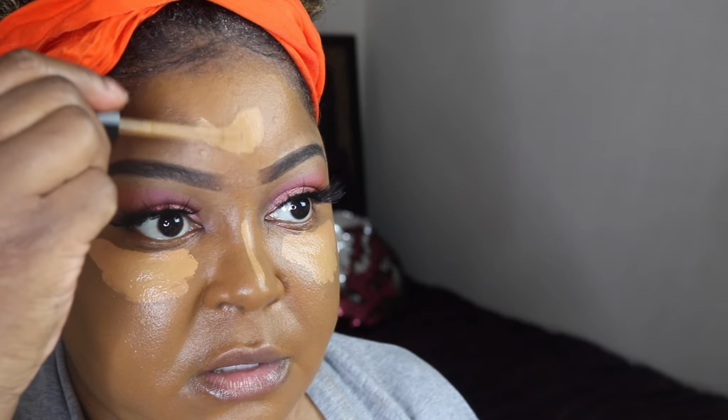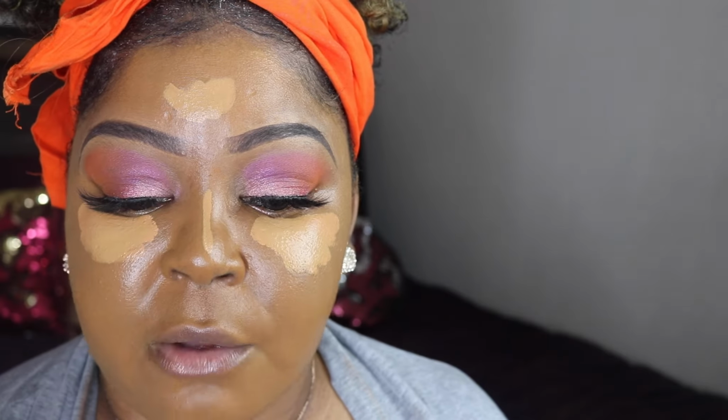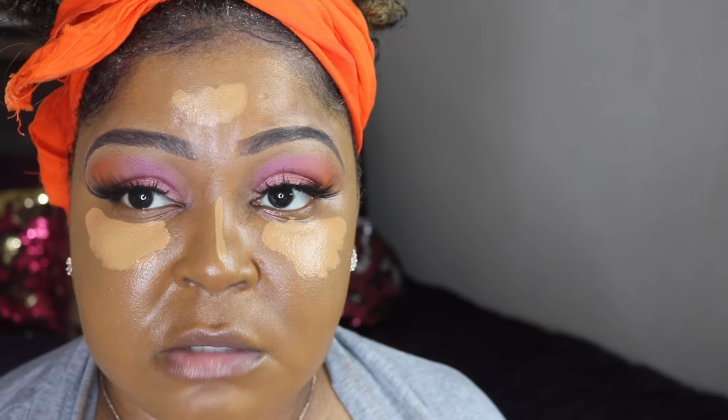So I'm gonna go on top of this and in my T-zone with the Milani Conceal and Perfect in Warm Sand. This is just a little bit brighter, so I'm gonna focus that right there on the under eye, just to brighten the under eye a little bit. And also, this tests out Milani's concealer, how well it blends on top of their foundation, because I'm here to tell you, not all concealers blend out great on top of foundations.